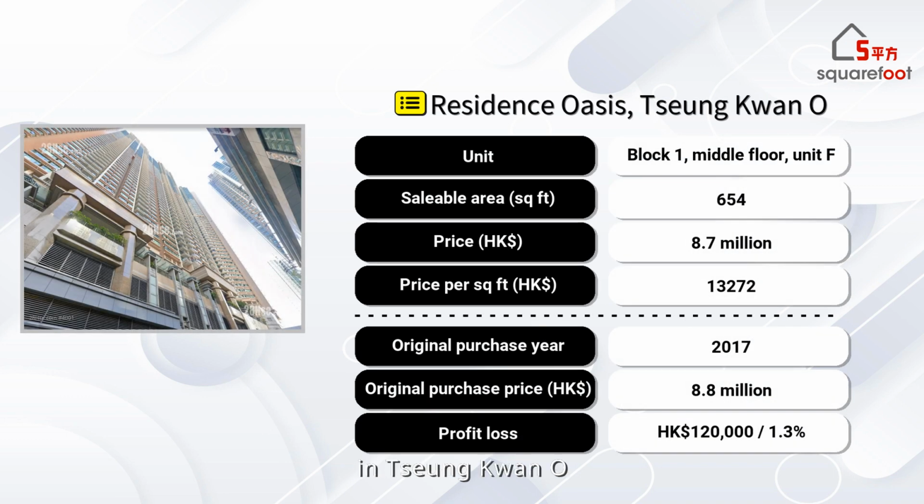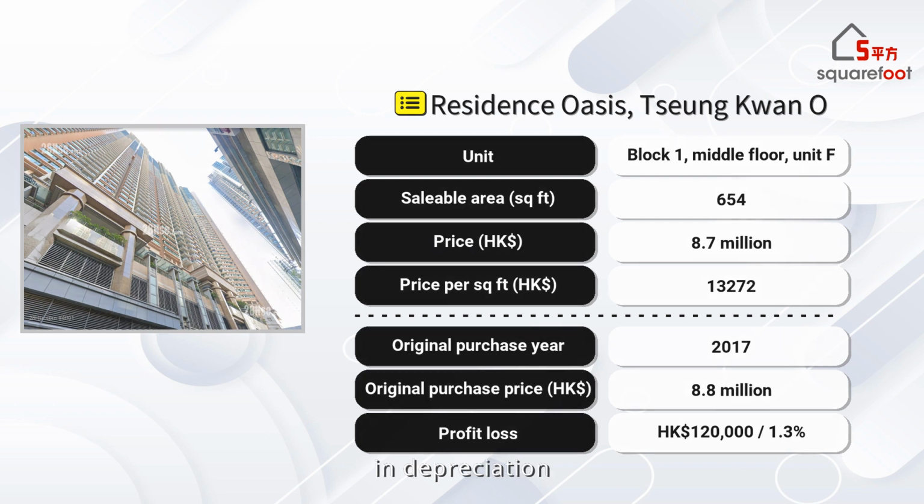Meanwhile, at Residence Oasis in Tseung Kwan O, right above the Hang Hau MTR station, a 3-bedroom flat on the middle floors of Block 1 sold for 8.68 million Hong Kong dollars at 13,272 Hong Kong dollars per square foot. The unit is 654 square feet in size, facing the northwest with mountain and sea views. The original owner put the property up for sale at 12 million Hong Kong dollars back in December 2021. Since then, the asking price was reduced several times and eventually was reduced by 3.32 million Hong Kong dollars for sale. It is believed that this unit is located on the same floor from which another resident fell to their death. The original owner bought the flat in April 2017 for 8.8 million Hong Kong dollars and held the property for 6 years, turning over a loss of 120,000 Hong Kong dollars or 1.3% in depreciation.